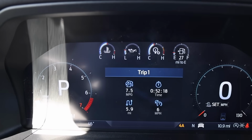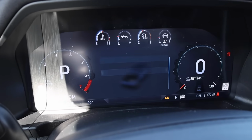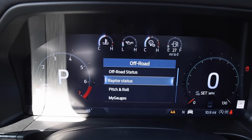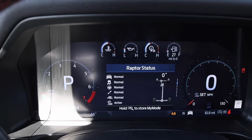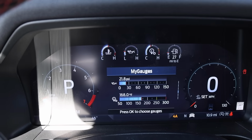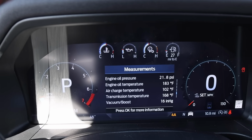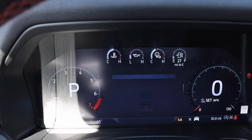Let's close that door. Trip information is right there. Now if you go over to your menu, this will take you here. I do like the off-road pages that they give you on here. I like to go to Raptor status, where we just were, and it just shows you a list of everything. Pitch and roll. And they give you some temperatures for transmission and a few other things. And I like to see transmission because when you go off-road, believe it or not, that transmission gets hot.